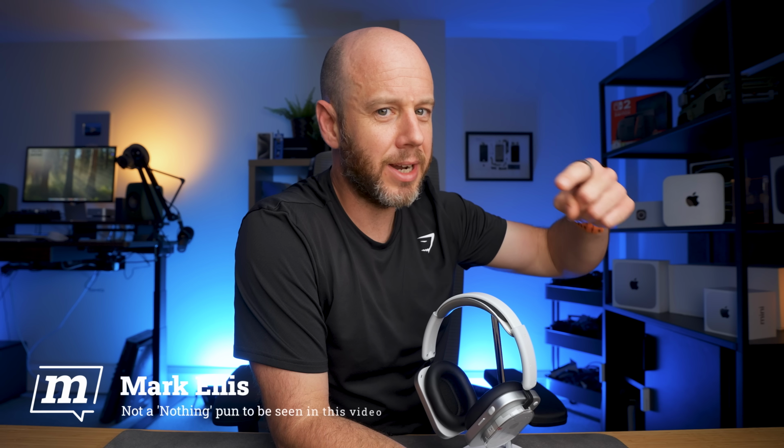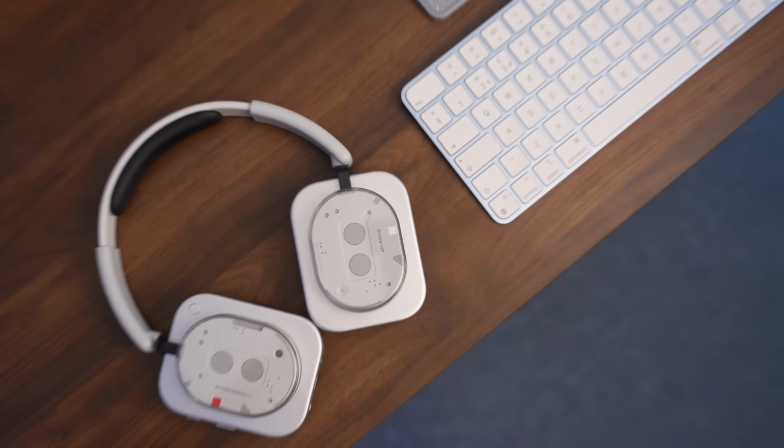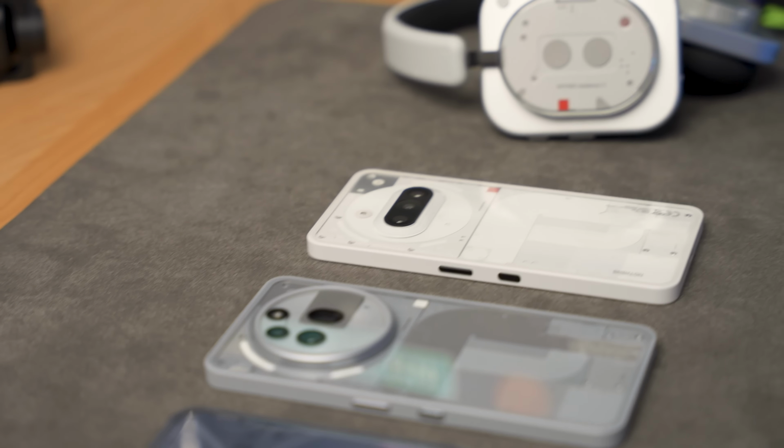I've come to the conclusion that reviewing headphones is actually quite straightforward. The reason for that is because most of it is subjective. The audio quality, the case, the design, all that stuff is down to my opinion and your opinion. However, if you're a headphone manufacturer, you can get a lot of that stuff wrong, particularly if this is your first ever pair of headphones, which is what the Headphone 1 is to Nothing. Nothing has been around for quite a long time now, but this is their first ever pair of headphones.